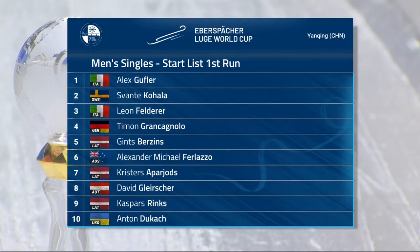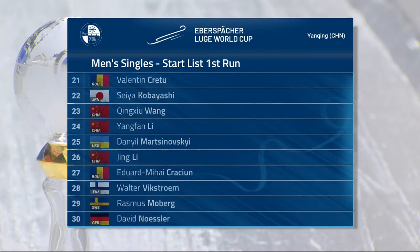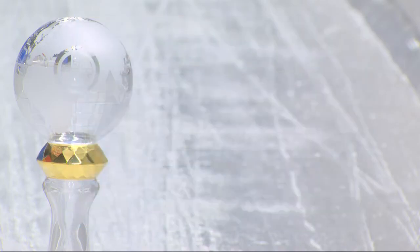Absolutely. So there we have our start list for the first one. Alex Guffler of Italy opening up the proceedings. And then we have a great Chinese presence in this race as well, the local Chinese team taking part in the team competition later for the first time this season. But we're going to be seeing 4 Chinese athletes, 4 home athletes, showing what they've learned over the years training on their home track. What a great opportunity for them.